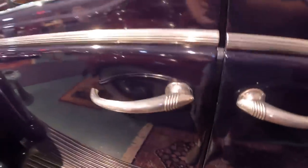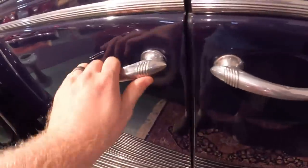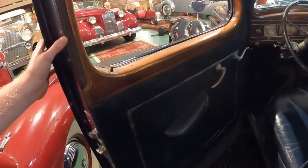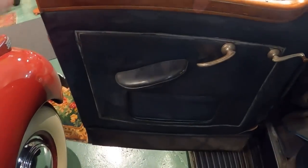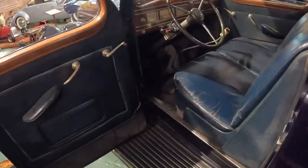Getting inside, but before we do, look at how these door handles are designed. The door doesn't feel light. It feels somewhere in the middle. But it opens up a full 90 degrees to allow plenty of access into this car.